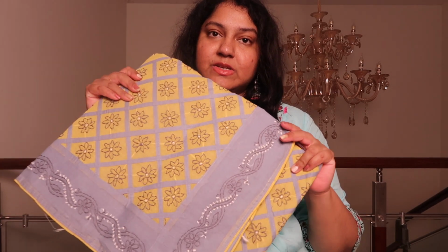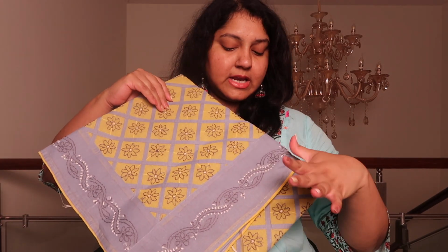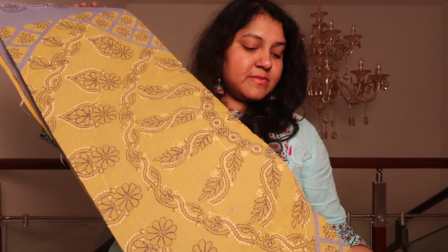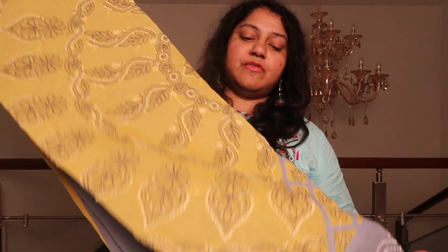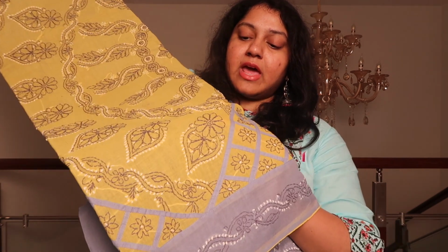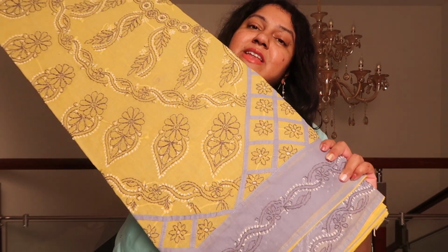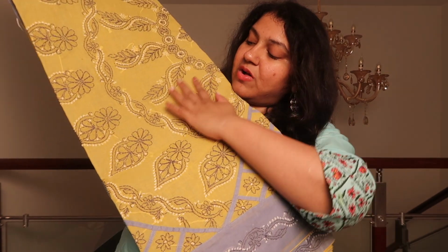Just look at all this detailing. So we have another sari. This one's a cotton one, and it has grey and yellow detailing, and this also looks very nice. And if you're looking for something a little less transparent, or if you feel like you can carry this off better, then this is a good option. So yeah, it's a very subtle color, and it has all this detailing here.